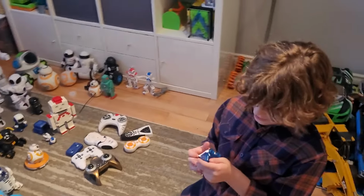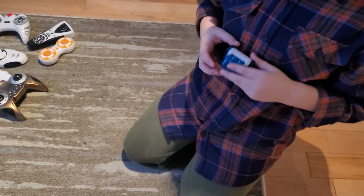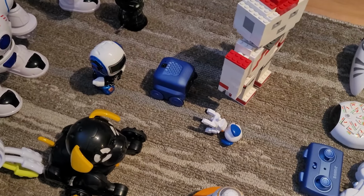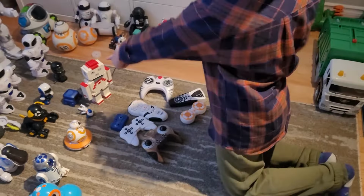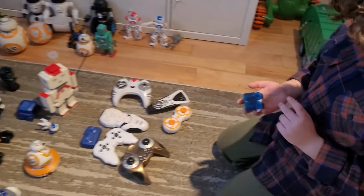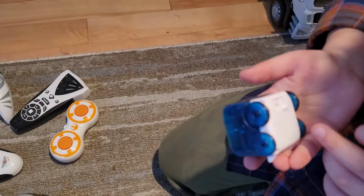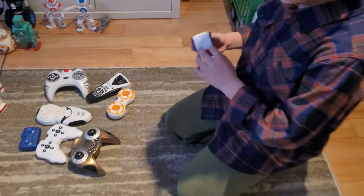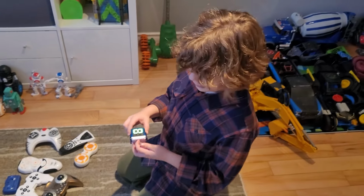The little one? What do you got in your hand? I have no idea what his name is. I can't remember his name either. Now, this one over here is the same guy, right? He's Boxer. Meccano actually builds this guy and that guy. Yeah, the Spin Master, right? But he's cool. He automatically turns on when you hit it.